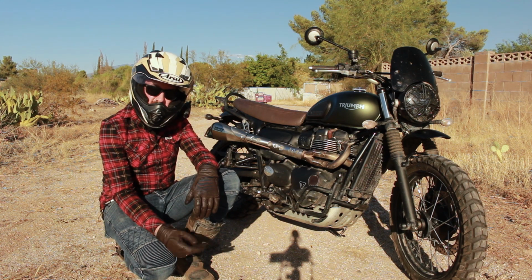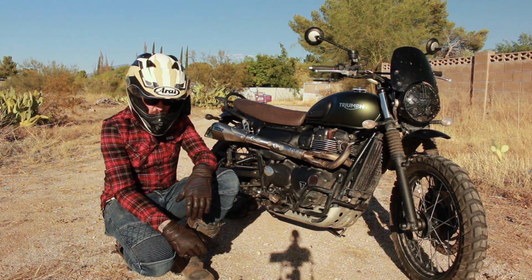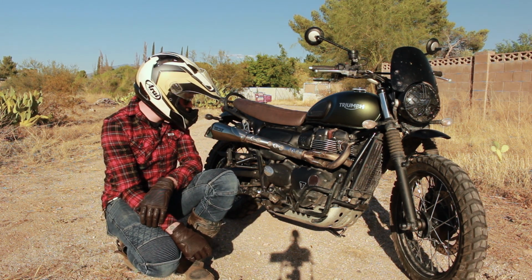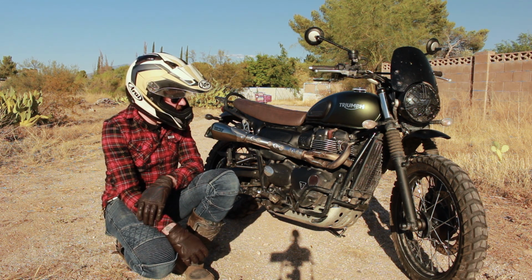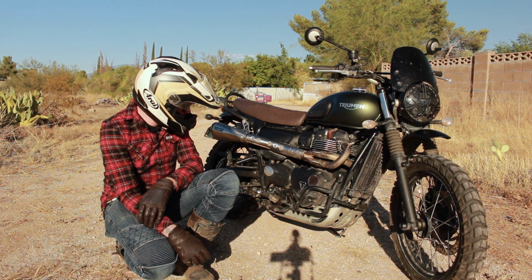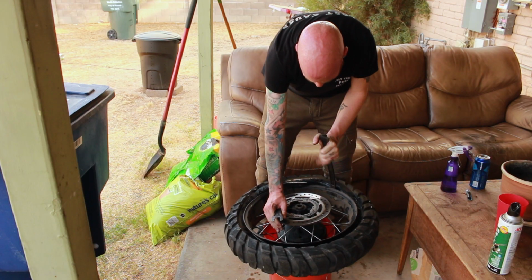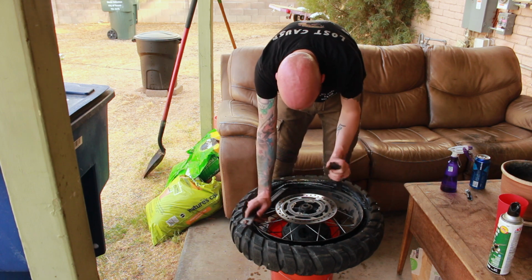Obviously, the more you change the tires, the more pain in the butt it is if you do it yourself, or the more expensive it is if you're taking it to a shop. So the fact that they last a long time is really good for me. One of the downsides to the tires is they are a very stiff tire. The sidewall is very stiff, and that does mean that they are really hard to do yourself. They're a bit of a nightmare putting them on and off. But yeah, once you get them on, they last a long time. So in that regard, they're great.